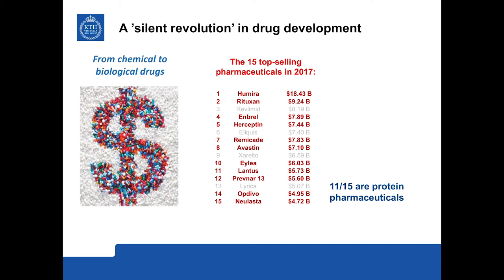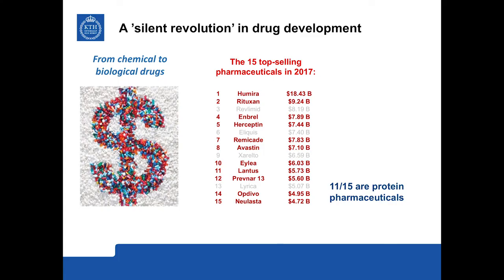It's the 15 top-selling pharmaceuticals. And unfortunately, the ones that are not proteins were made white in this slide. But it's not my fault. So 11 out of 15 are protein pharmaceuticals.